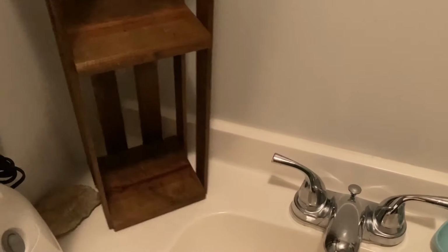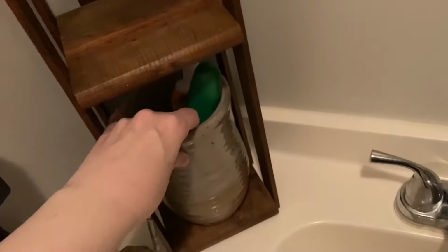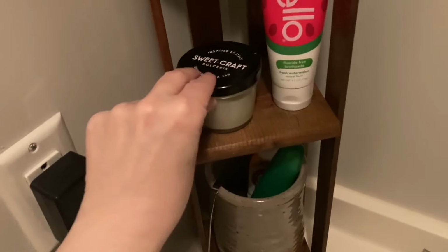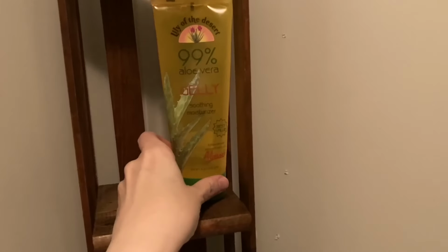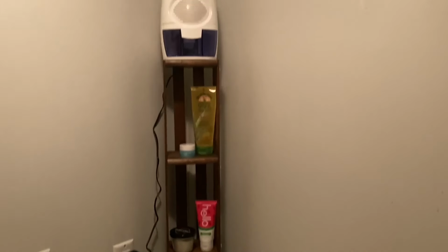Cleaning, rearranging. That looks pretty good. See if this fits. That looks really good. It helps corral the clutter in the bathroom.